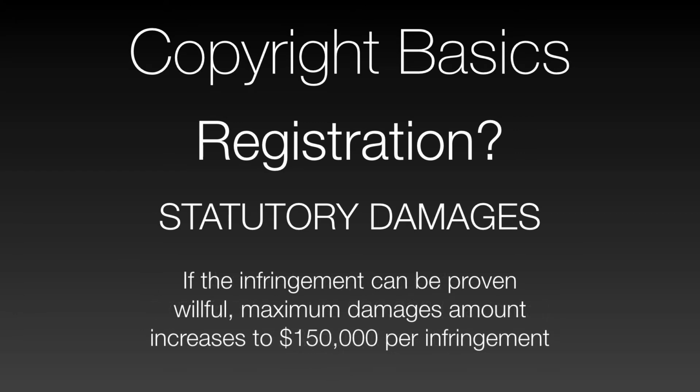If you can prove that the infringement was willful, the maximum damage amount increases all the way to $150,000 per infringement. And I read a court case recently where a company that's developing website software for veterinary clinics used some images from a well-known provider of stock photographs without permission, and the use was willful. I assume it's because they removed a copyright protection notice, and the judge awarded over $300,000 in damages because it was willful. So kind of a big deal.